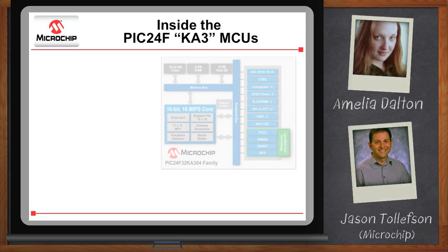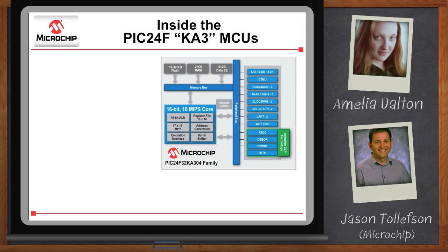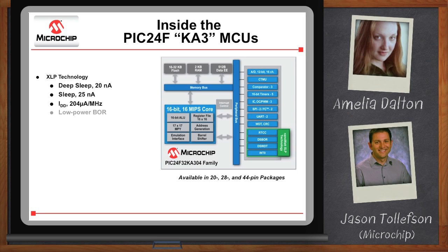Looking at the architectural overview, one thing you'll note is our XLP technology. We've taken and added a new module called Deep Sleep that drives our sleep currents down to 20 nanoamps. Very cool. And we've also, on this family, we're about 200 microamps per megahertz for run current. Okay. Looking at the features, though, this is what I mentioned, that we're adding more richness. So we have now up to 5 16-bit timers. We have up to 3 PWMs with their own associated clock. We have 2 each of serial communications. We have 2 UARTs. So we add a lot more in terms of its capability. And, of course, we go up to 44 pins now.